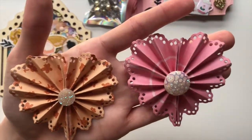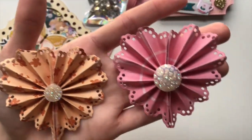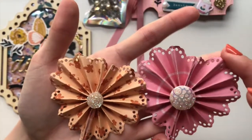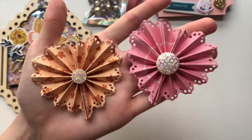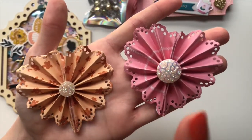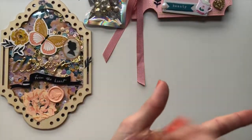I was gifted some mini ones. Oops, sorry guys. I was gifted some mini ones by Cheryl not long ago. And these are the bigger version, which is just great. Options, you know guys? Options, options. I think this is done with a heritage paper and this is done with a garden party paper. Very, very cute.